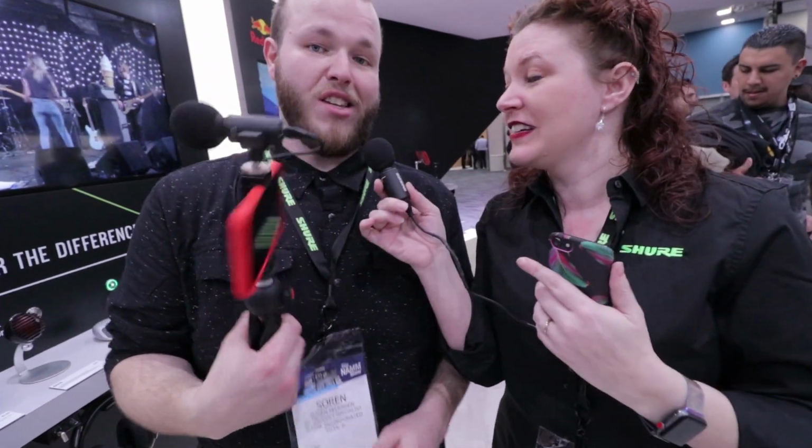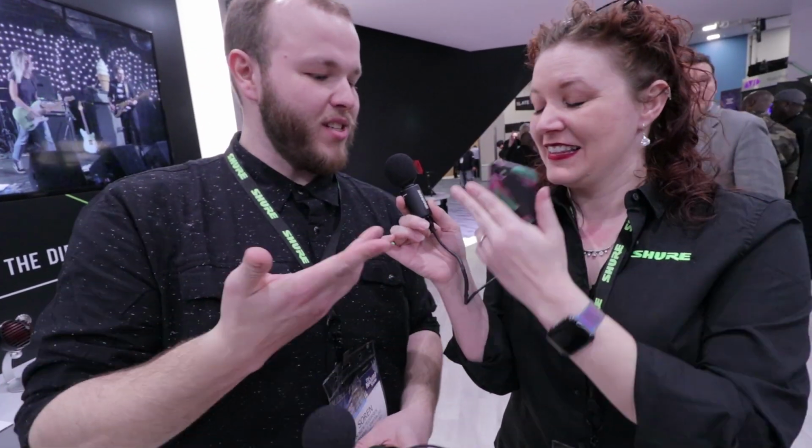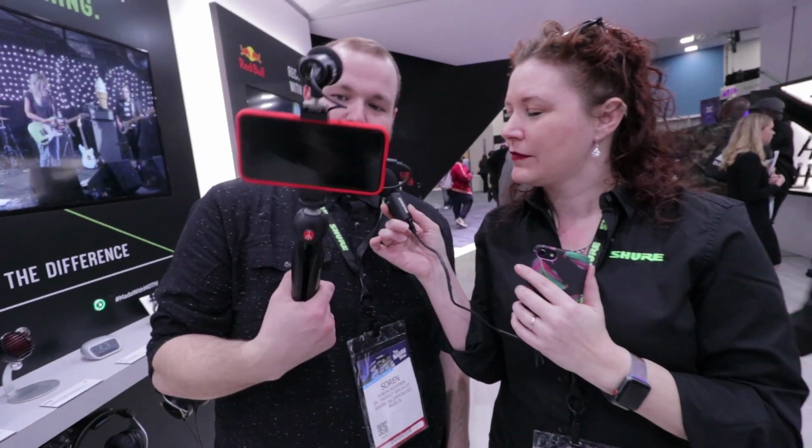So this is the MV88 Plus video kit. And this is the MV88 Plus. Indeed. As you can see, it's very modular. You can use it as a handheld mic or as the whole rig as it comes in here.